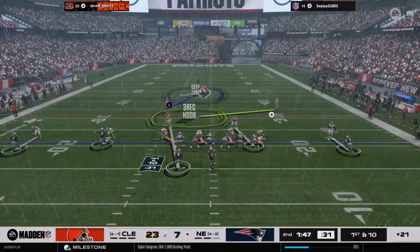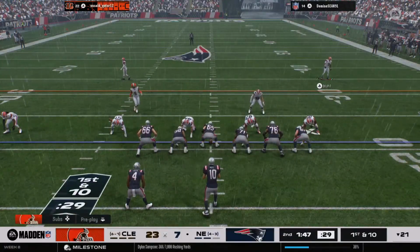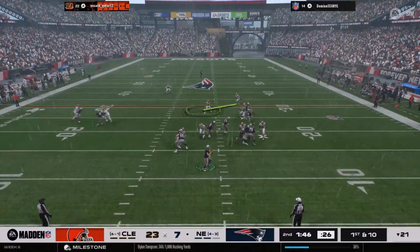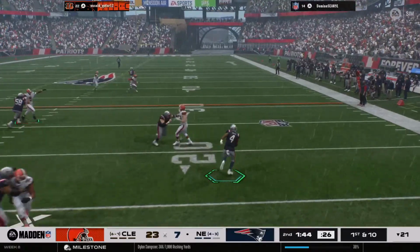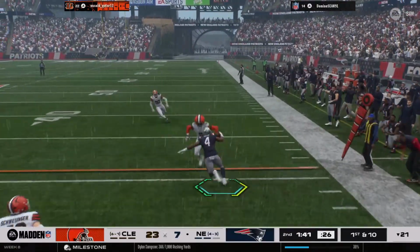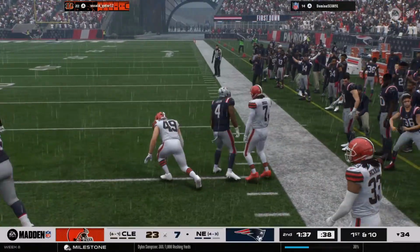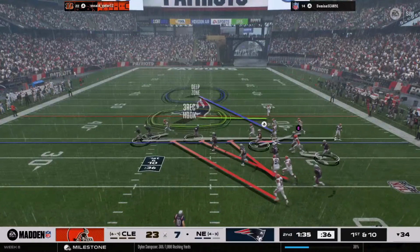It's 1st and 10. May gonna look to throw. They'll set up the screen for Gibson. Room to run past the 30. And he's got this up close to the 35-yard line.